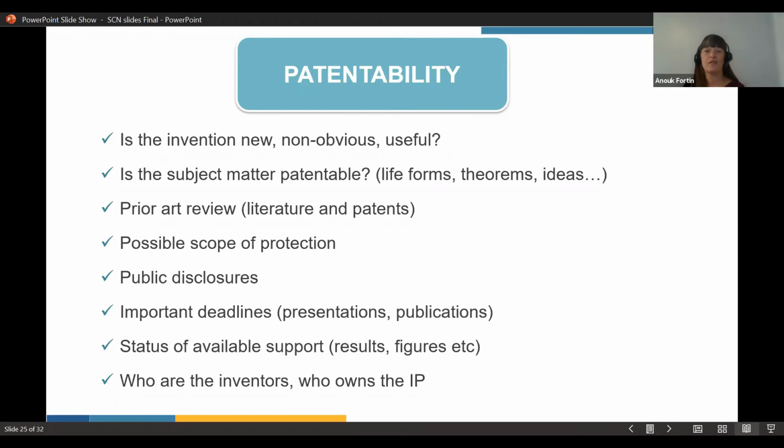So a patent is a monopoly, a right to exclude others from doing something. So you want to make sure that it's as broad as possible, but of course you will not be granted a patent to anything and everything under the sun, only to what you've been able to demonstrate works. Sometimes it can be very narrow, or it can be easy for others to bypass. So these are the types of information that we assess.